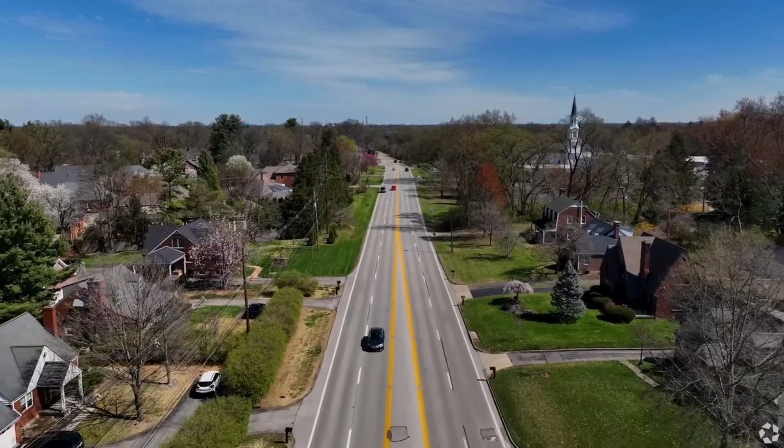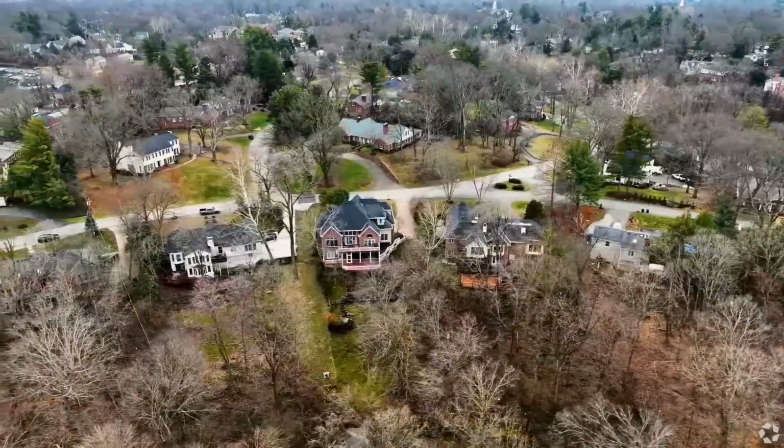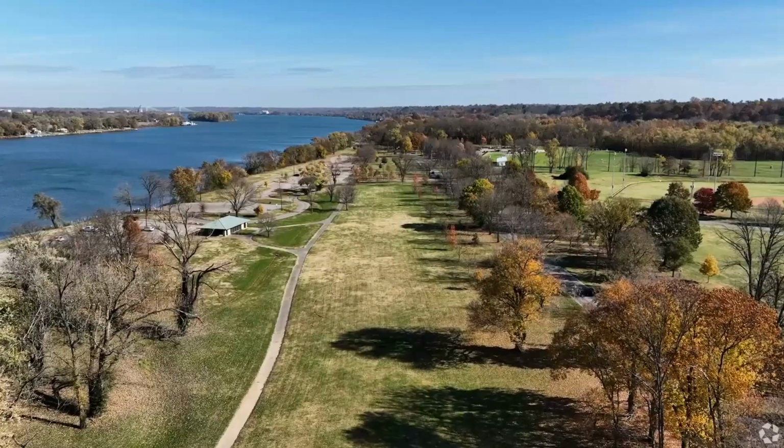Today we are touring what, in my opinion, is one of Louisville's most beautiful, elegant, and luxurious neighborhoods. Today we find ourselves in Indian Hills, Kentucky. It is known for its beautiful tree-lined streets, its historic homes, and its close-knit community feel. Now, this neighborhood is located just minutes from downtown Louisville.